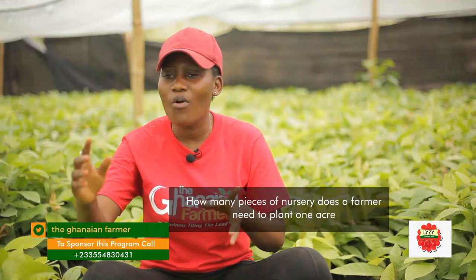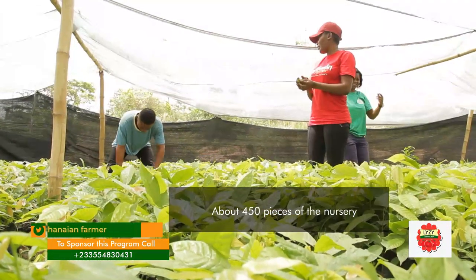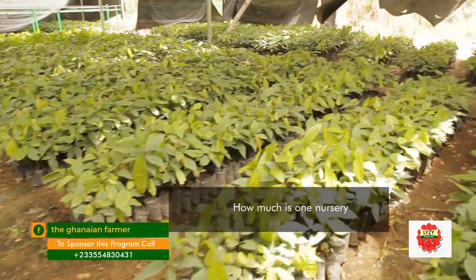For one acre of cocoa, how much is the nursery bed? It will be 450. Now for the one acre, the nursery plants, how much? It is 50 pesos. 50 pesos.